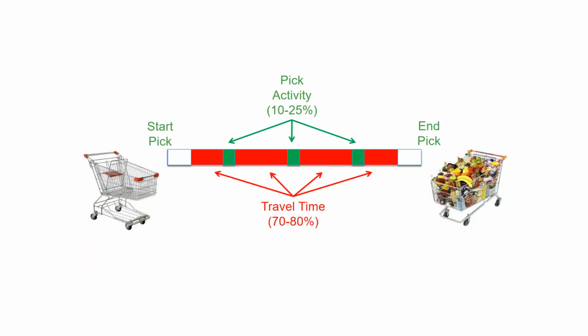As a rule of thumb, the total pick activity time on a typical pick tour is less than 25% of the total tour time. A majority of the time is consumed by operator travel. When you look at ways to improve pick labor productivity, a good place to start is pick tour travel time. And a good way to reduce pick travel time is to pick multiple orders on a single pick tour. Next, we'll take a look at a few different pick workflows and how they can help reduce travel time.